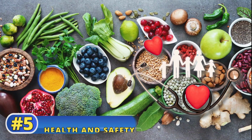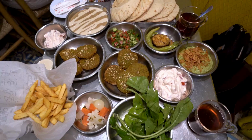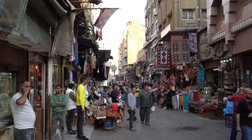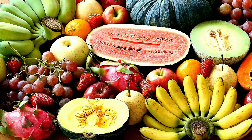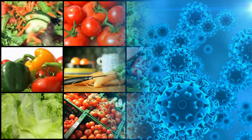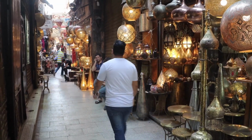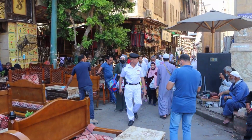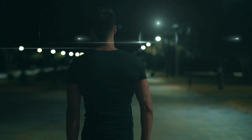Number 5. Health and safety concerns. Like any other travel destination, staying healthy and safe while in Egypt is paramount. Drinking bottled water is highly recommended to avoid stomach issues, and avoiding raw fruits and vegetables washed in tap water can prevent foodborne illnesses. When it comes to safety, always stay vigilant, particularly in crowded areas like markets and transportation hubs. Avoid traveling alone after dark.